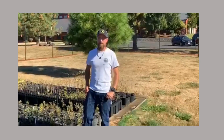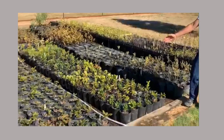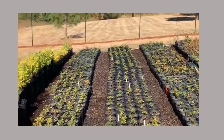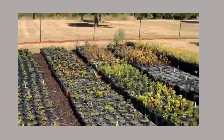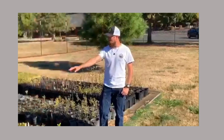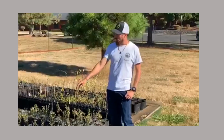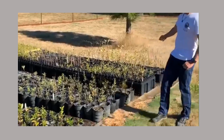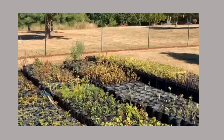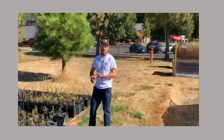Here we're growing all kinds of trees and shrubs in little pots. All these plants will be used for different restoration sites that the tribe has, and our biologists here at the Natural Resources Department will work together to plant these out in the field. We're growing little oak trees, native apple trees, Indian plum, cascara, maple, snowberry, more yerba buena, roses, all kinds of good stuff. A lot of these plants either produce food or produce wood that can be used for tools.